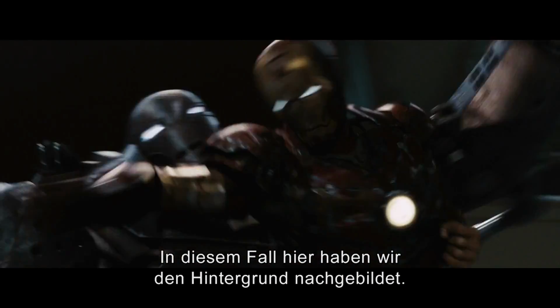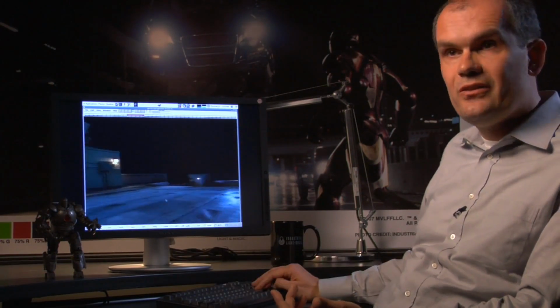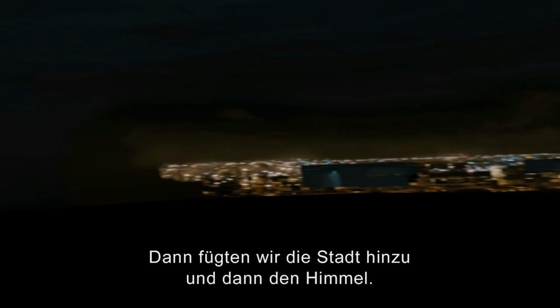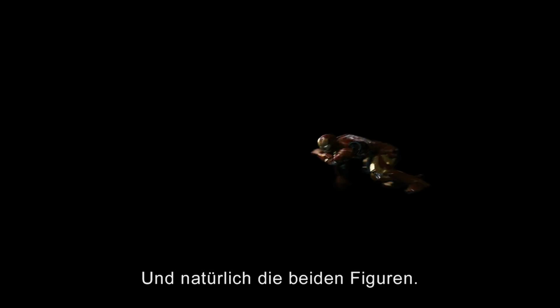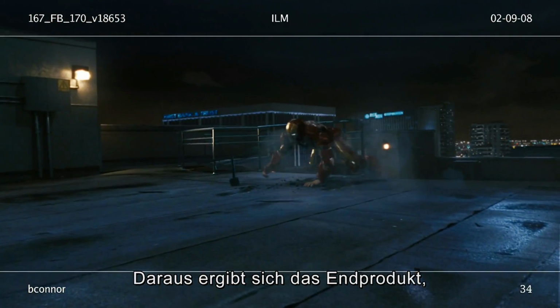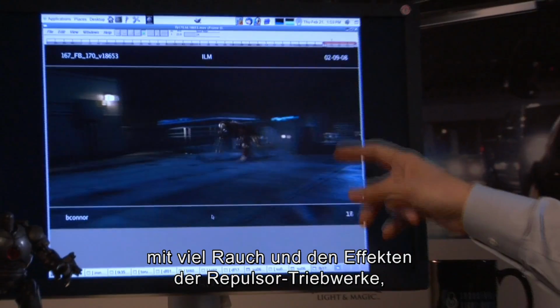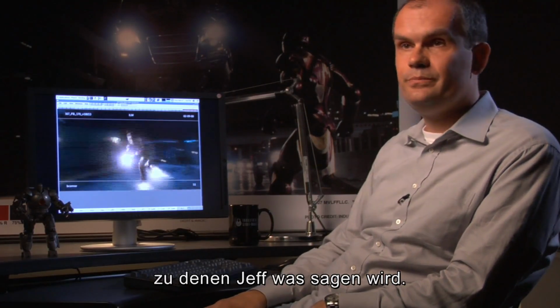In that case, what we did is we recreated the background, and then we had the buildings that are just behind, the city, and then the sky, and of course the two creatures, and that's what gives us the final result with a lot of smoke and the effects of the repulsor that Jeff will talk about.